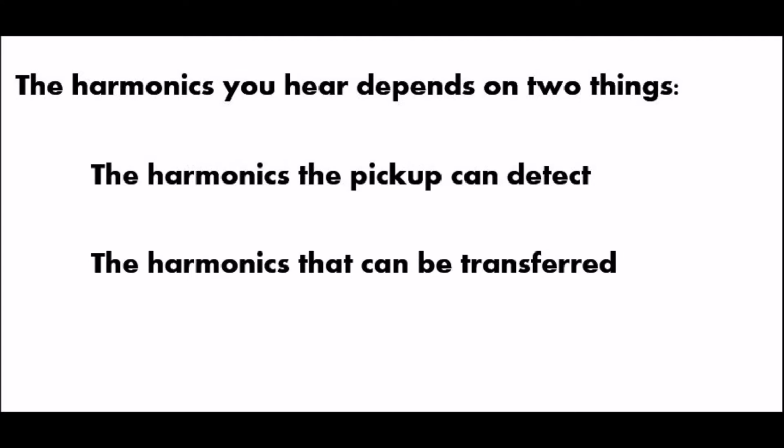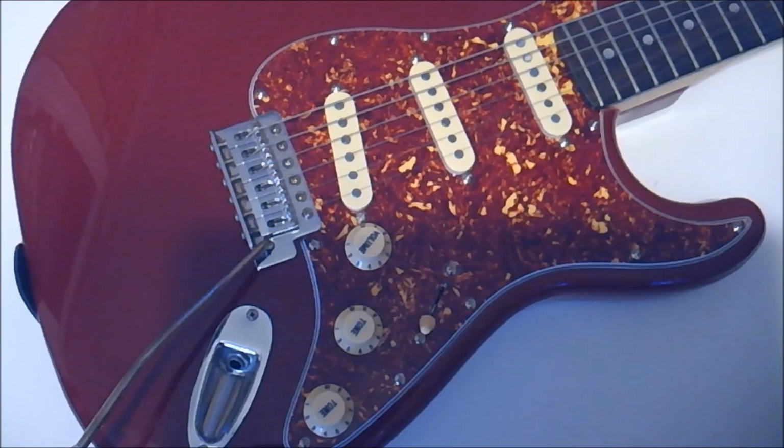We can affect both of these situations by placing multiple pickups on a guitar. Let's look at a typical Stratocaster. This guitar has 3 single coil pickups, each of which can produce a very focused magnetic field. But since each of the pickups is in a different place along the string, each pickup will detect different harmonic content. The pickup selector switch will allow you to choose which pickups you want to use, and thus control the tone you will hear because of the harmonics. Remember, though, that when you combine pickups in series or in parallel, this will change their inductance, capacitance, and resistance, and thus affect which harmonics can actually get to the amplifier.